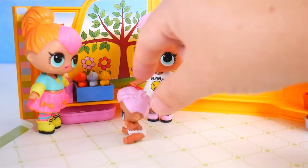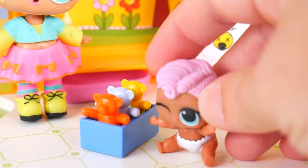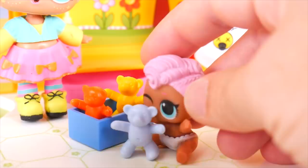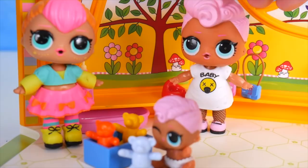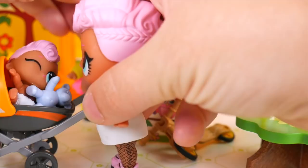I need a closer look, please. Oh boy, all these teddy bears. Orange, blue, yellow. Eeny, meeny, miny, moe. It's the blue one, the blue. Yeah, he's so cuddly. I love him. It looks like we'll take the blue teddy bear. No problem, I'll ring you right up. There you go then, have a nice day. Oh, I'm sure we will. Thanks for having the store open.